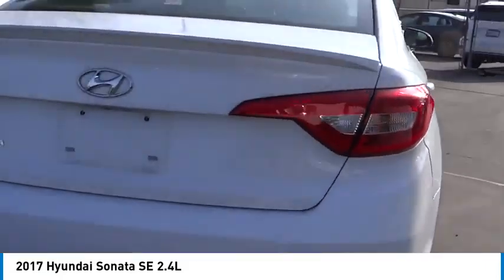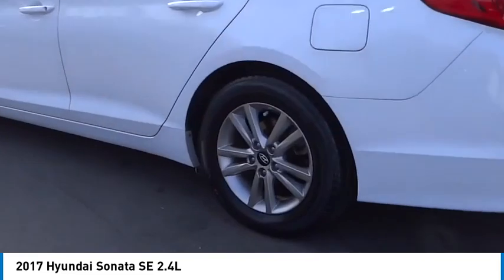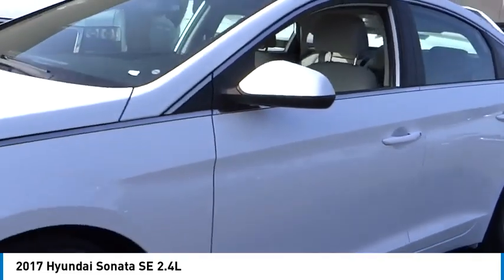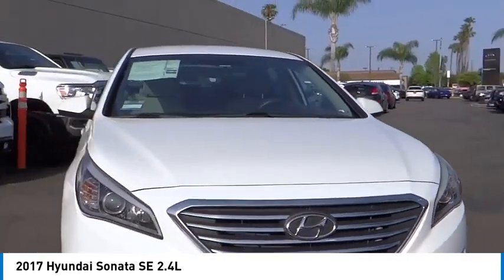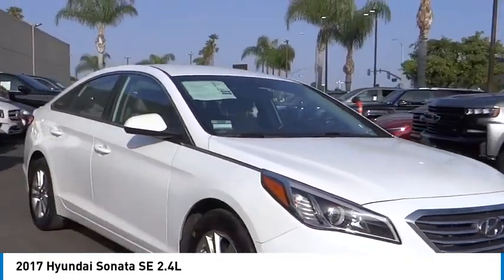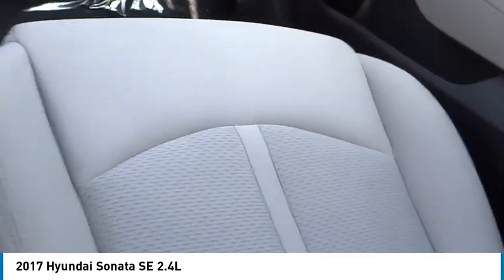Test drive the 2017 Sonata. The Sonata has a long list of technologically advanced interior features and options that make driving safer, more convenient, and much more fun. Don't forget the exterior corrosion protection, a 14-step roto-dip system that provides unmatched protection for your Sonata.